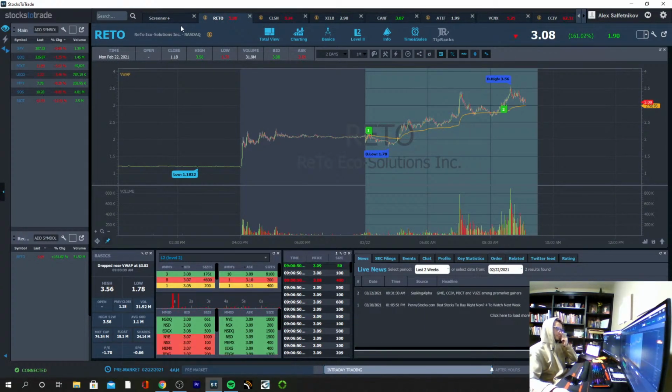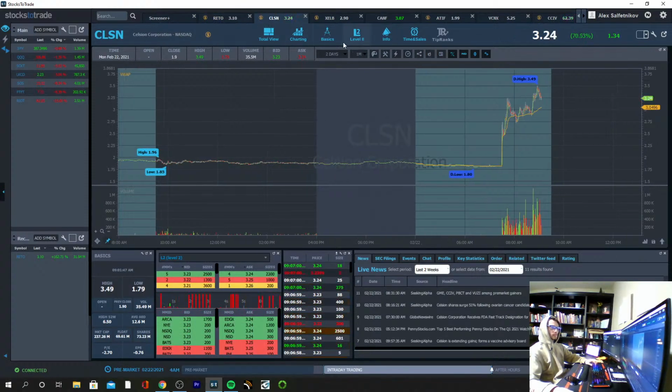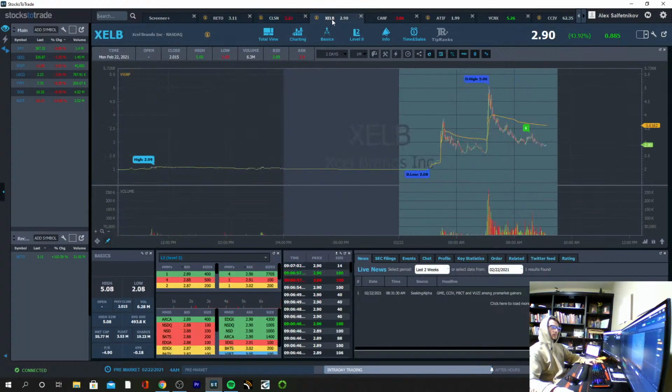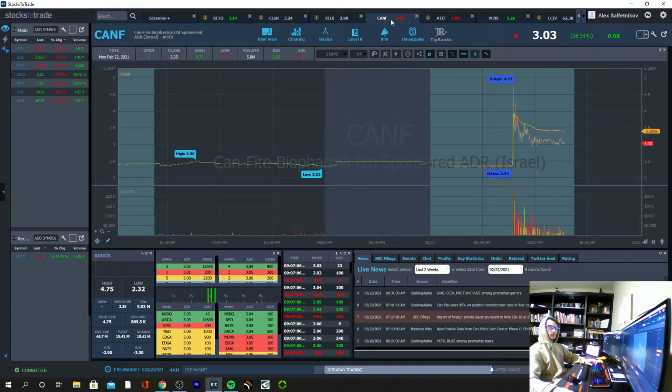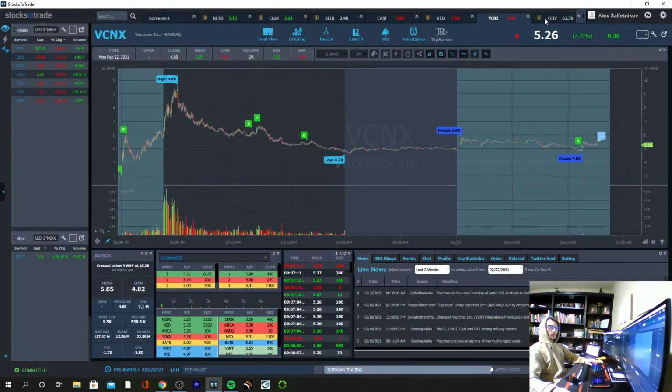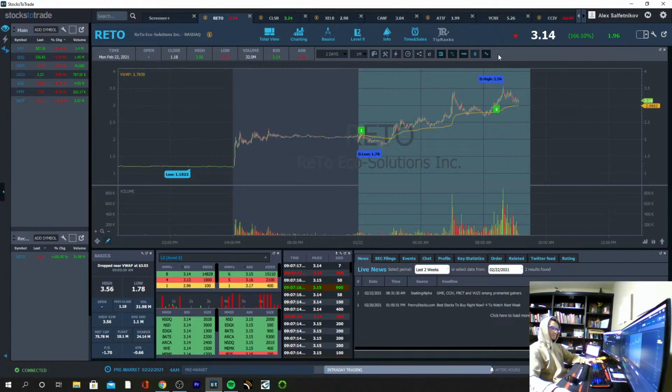There wasn't a whole lot; I actually had zero on watch from last weekend into today, but RIOT and CLSN are the top two that I'm watching for gap scan trades, and I've got XLB, CANF, and ATIF. Actually, there's quite a bit that I have on watch today, so let's just jump right into it. So RIOT should offer a very nice trade.